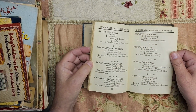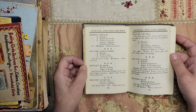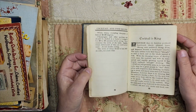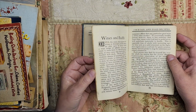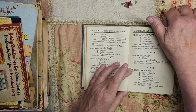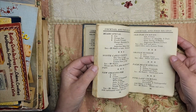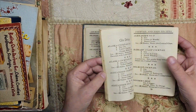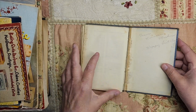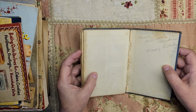And it's nice paper. Not cardstock, but you can hear it. It's old paper. Cocktail is king. Wines and health. Ice, 40 shakes, strain and serve. And I think it spent some time at a few parties. Got some binding issues. To Norman Marker, happy birthday. Or from Norman Marker, happy birthday.